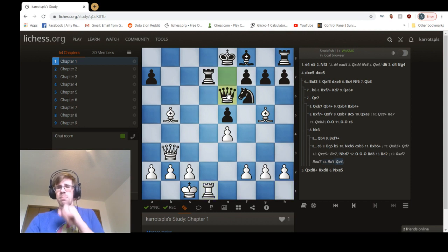So they play queen to e6, offering a queen trade, but white doesn't want to take it. White's attacking. White's in the driver's seat, so there's just no need for white to make this queen exchange. White needs that queen to attack. Now, this is a really funny checkmate.